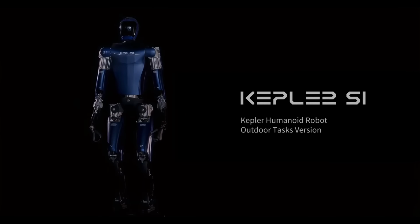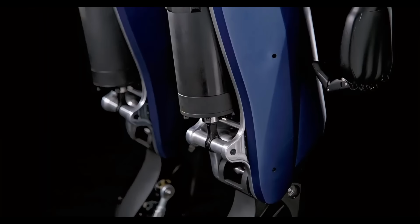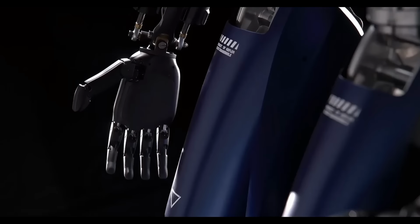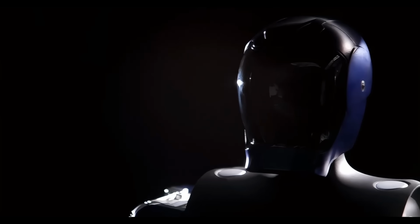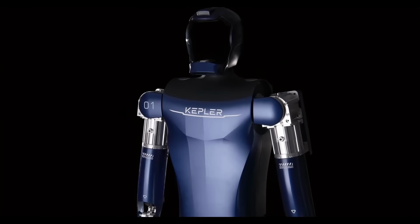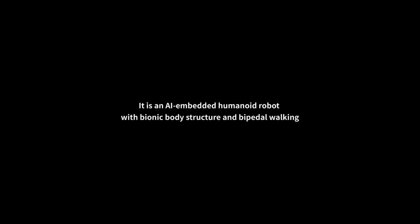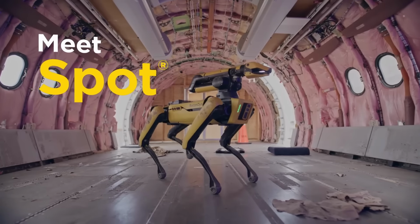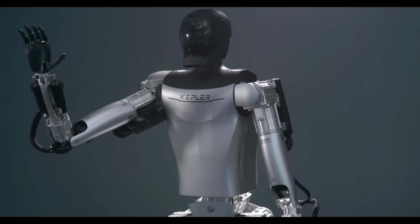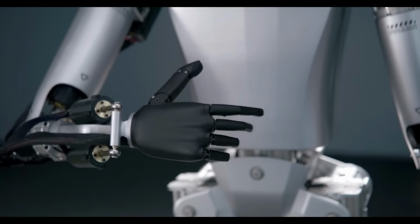Kepler aims to start mass production of the Forerunner in the second half of 2024. So we're potentially months away from seeing this commercially deployed in the real world. And their projected pricing of the Kepler Forerunner is only around $20,000 to $30,000, making them relatively affordable compared to other robots. Again, even the Boston Dynamics Spot costs $75,000. So this humanoid robot is less than half the price of the Boston Dynamics Spot.